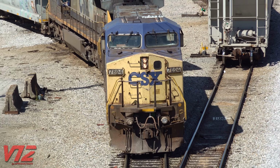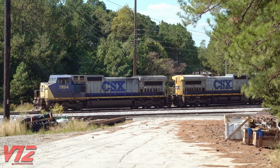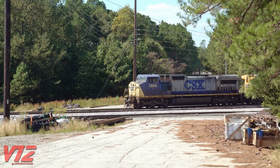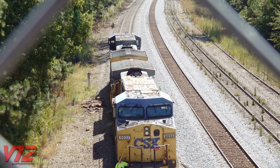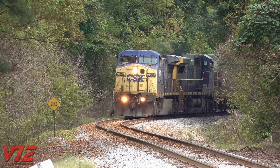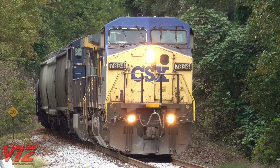Now, GE started building locomotives in its Dash 8 series in the 1980s. There were 4- and 6-axle variations with both standard and wide-nose cabs. Behind 7894, a model that's unique to CSX, and we'll talk about that later. All right, let's see these things out on the main line. It's October 5th, 2025, and train L694 is heading north, getting ready to work Howell's Yard in Atlanta.